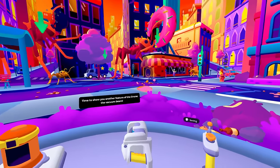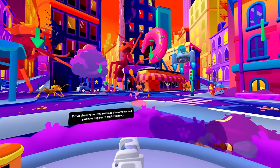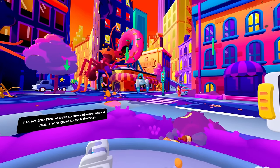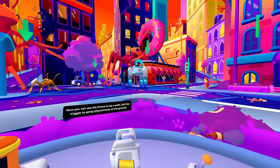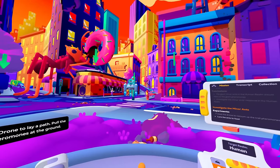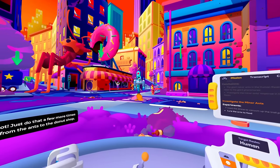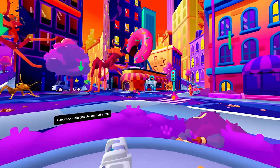Okay, great. Time to show you another feature of the drone. The vacuum beam. Get out there, duck. Drive the drone over to those pheromones and pull the trigger to suck them up. Okay. Sucky. Nice. Now you can use the drone to lay a path. Pull the trigger to spray pheromones at the ground. That's a good spot. Just do that a few more times to make a path from the... Good. You've got the start of a trail.